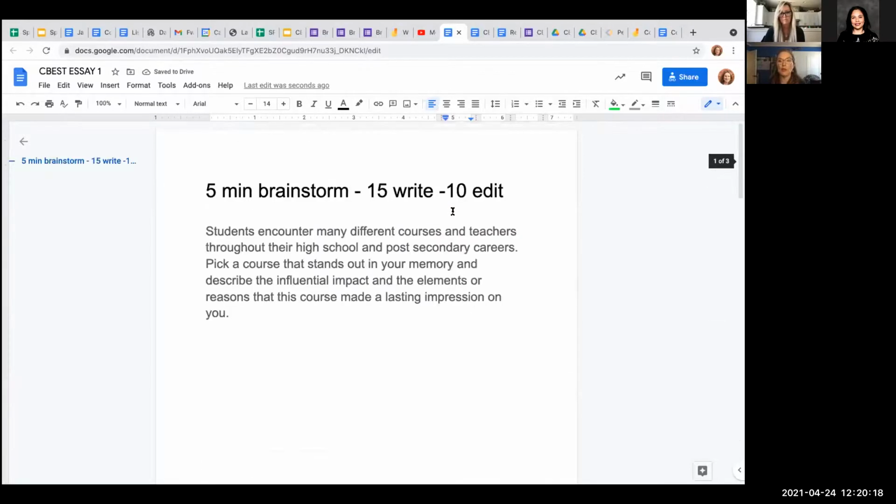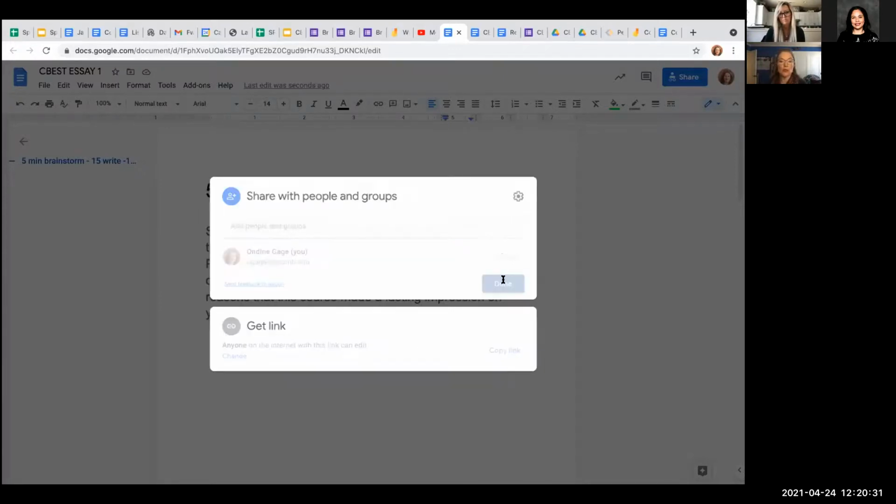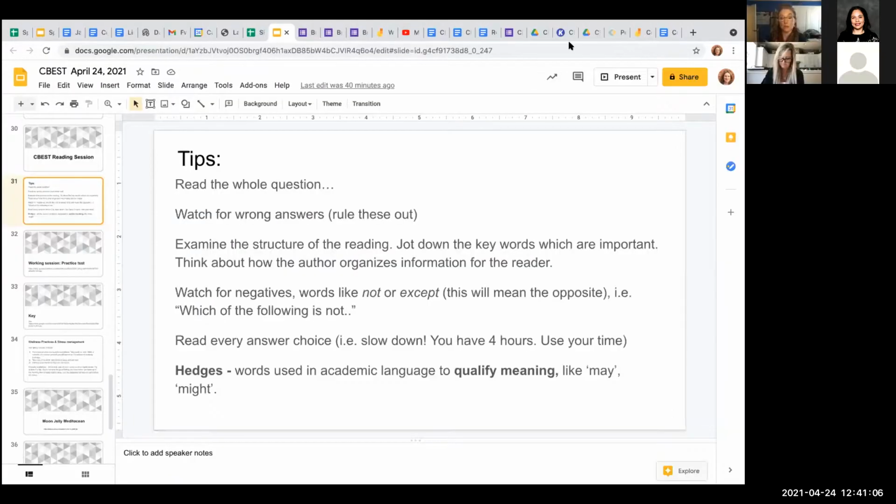So I'm going to partner you up again. And what you're going to do is give your partners access to your paper, okay? So you're going to add their email addresses here, okay? And then you can grab the link, which is what they used to do.